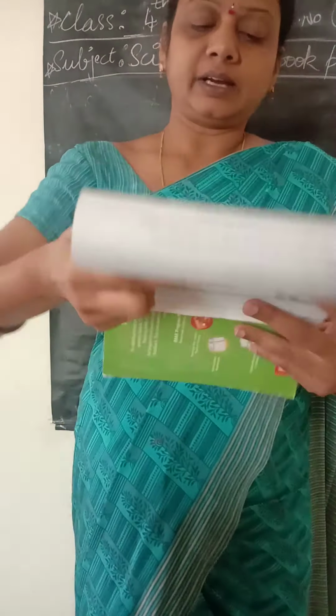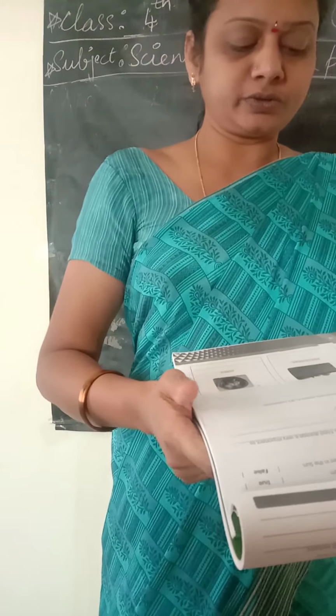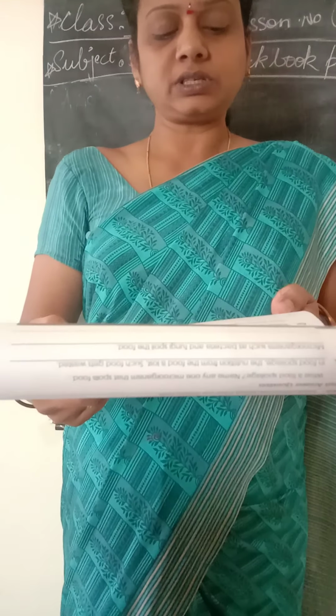And in the previous class, we have written up to the 13th question in the workbook. Now we are going to write the 14th question, long answer question. We preserve food to use it later. Based on this, answer the following questions. First one, A, what is food preservation? Answer, children.